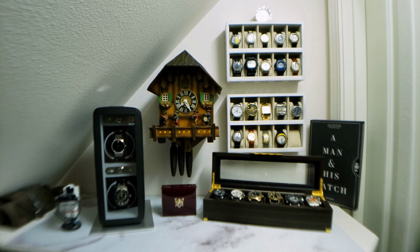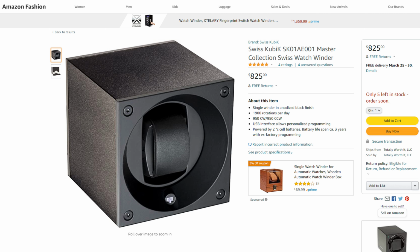Before we talk about the other watches in Doctor Strange's collection, I think we should discuss the drawer itself. I've never seen a watch winder inside of a drawer before, so naturally I was intrigued. Turns out they're Swiss Kubik winders from the Master Collection. They are very expensive watch winders that are designed and manufactured in Geneva, Switzerland. They can run off USB power or be powered by 2 C-cell batteries, making them ideal candidates for a drawer setup like the one seen in the movie, except for one major problem.